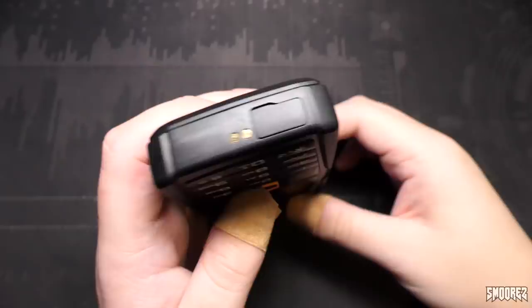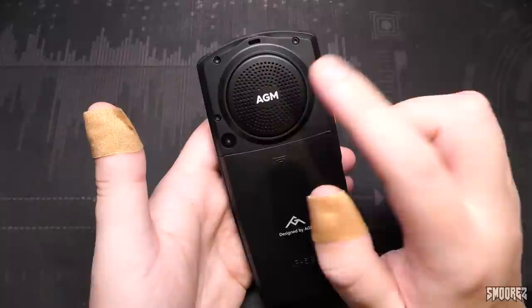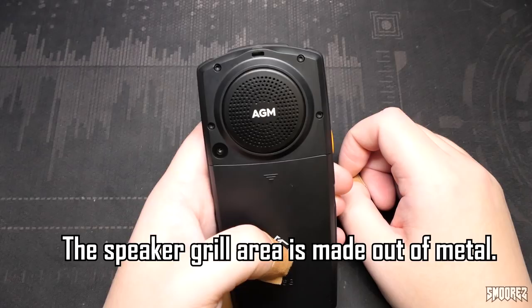And then having a further look on the back, this is made of plastic just here. But there is the speaker. I think that there takes the cake of being the biggest speaker I've had a look at on a phone. We do have the 2-megapixel camera just on the back there. And that's pretty much it.